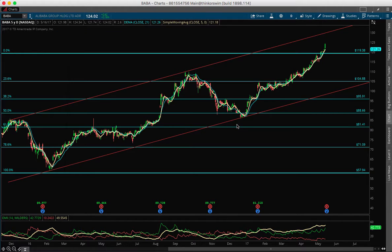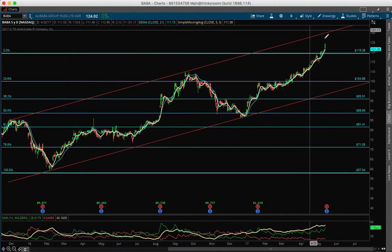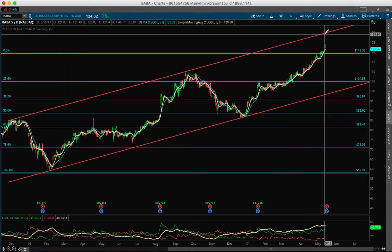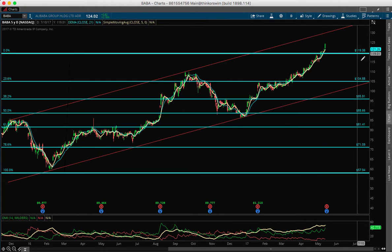Now let's talk about BABA. BABA reported very nicely, and now it's going to go right to the top of this major channel, around 130. That's my target for BABA. So there you have to be careful, but don't do what many people do. They see a channel like this, and right when the stock goes to the top of the channel, they start buying puts. That's crazy. You can sell puts. Because of the time decay, it doesn't mean that it's going to go there and then go down.